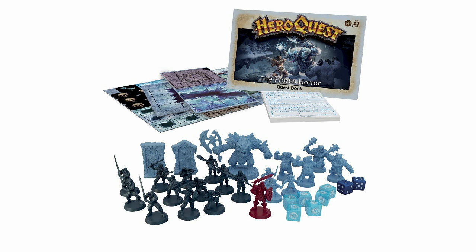Next, you're getting more miniatures in this expansion than you got in the original. This is because the original only included 6 mercenaries.